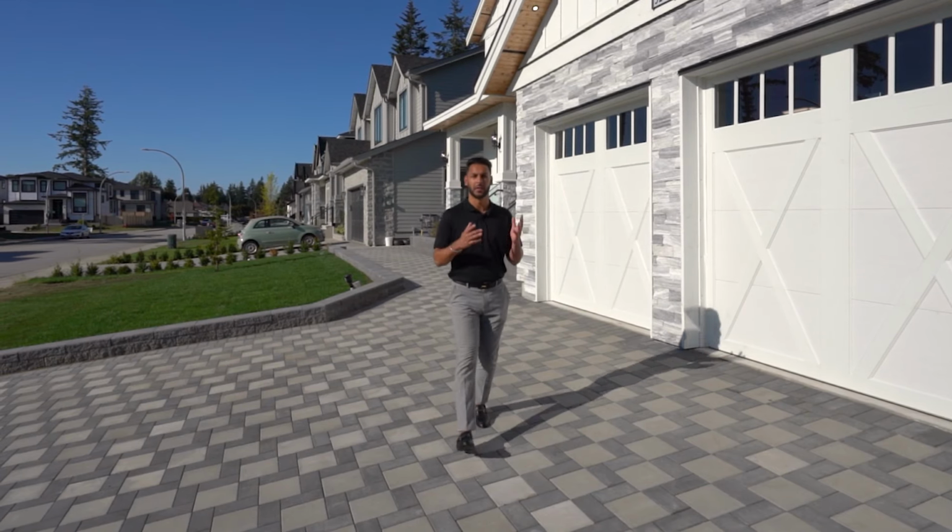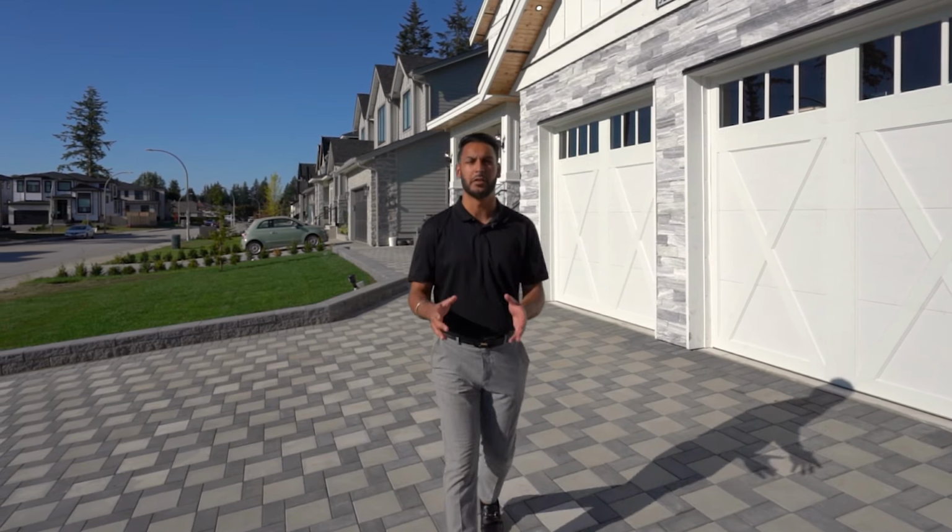There's so much going for this custom built home. The basement features a massive media room with a wet bar, perfect for hosting game nights or watching the big game. And finishing the basement is two suites, a one bedroom suite and a two bedroom suite, which are great mortgage helpers.